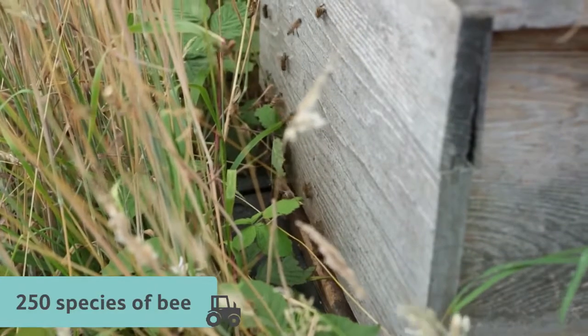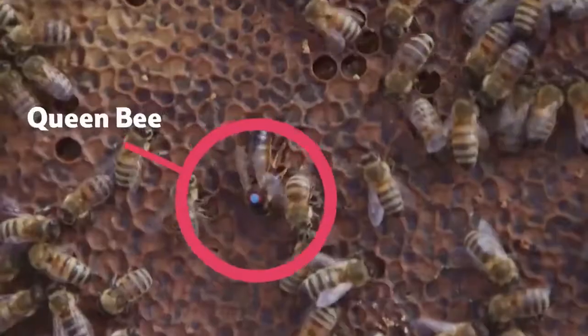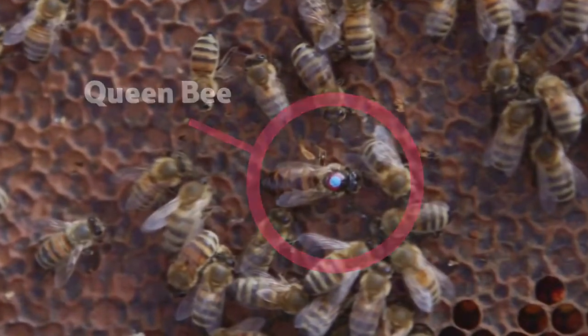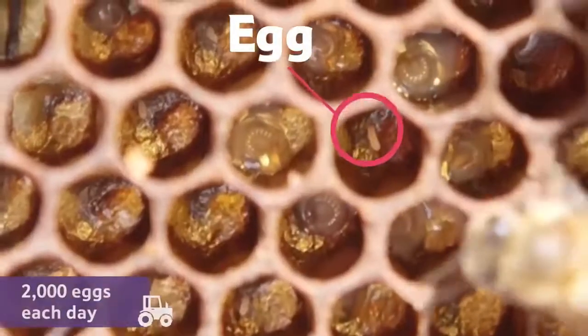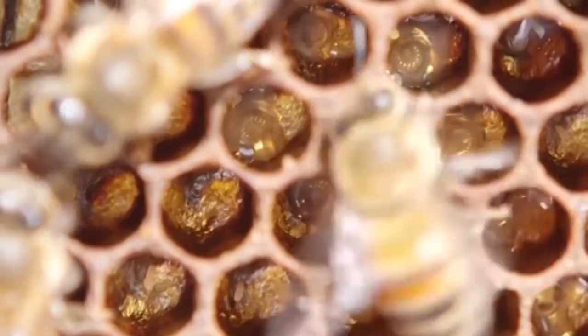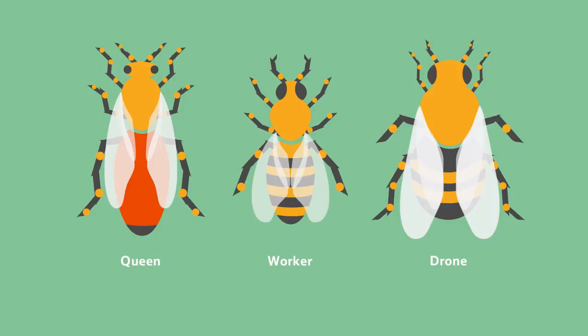In the UK, there are more than 250 species of bee, but only one special species is able to make honey. Inside each hive there is a queen bee. She is bigger than the rest of the bees, and she lives for up to 10 years. She lays as many as 2,000 eggs each day. She is the mother of all the other bees in the hive.